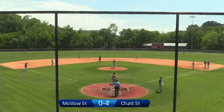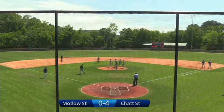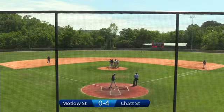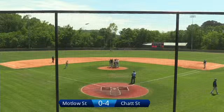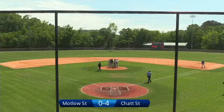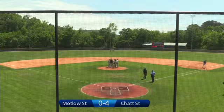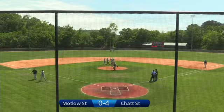As now Luke Sweeney, sorry folks, the Motlow State head coach interrupted me by going to a pitcher's meeting. Maybe looking to make a pitching change for the Motlow Bucks. As he does, trying to see the number here, folks, to give you an idea of who is coming to the mound for the Motlow Bucks. We believe it's number 4, Trey Cooper. Yep, he pulled the plug on him, and now he puts on number 4, Trey Cooper, for the Motlow State Bucks.